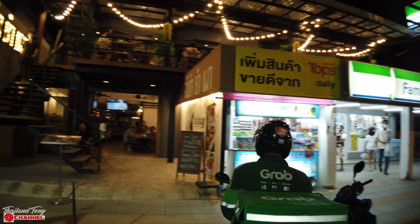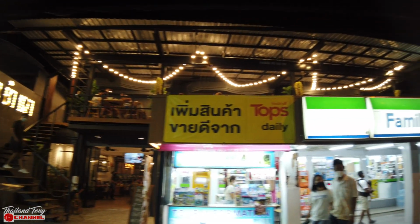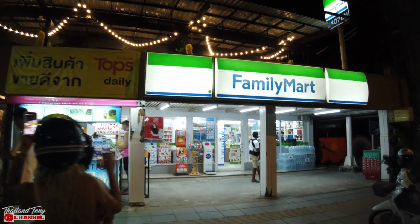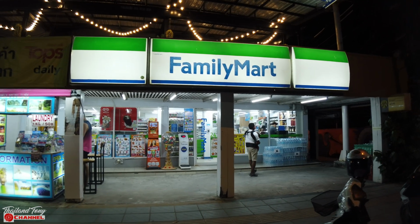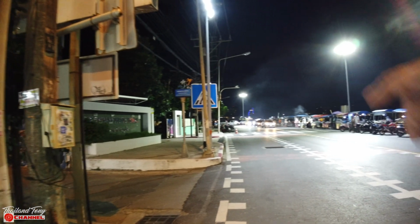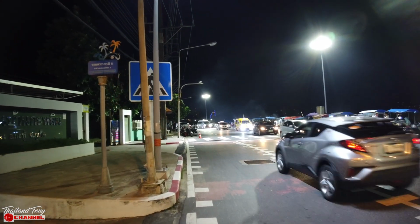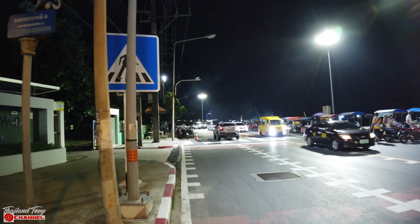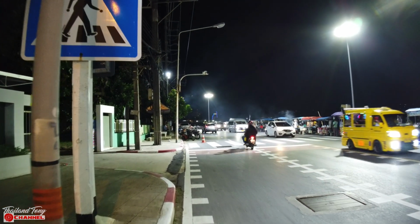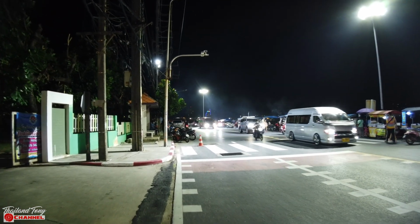Let's just show this restaurant. There's a downstairs and an upstairs, and a mini mart. Nearly had another bike there. So we've got a family mart, and then we're going to walk a little bit further towards Patong and show you what's down the other side past the vendors, because there's some very large hotels, some restaurants, some really nice restaurants running along this coastal road as well.